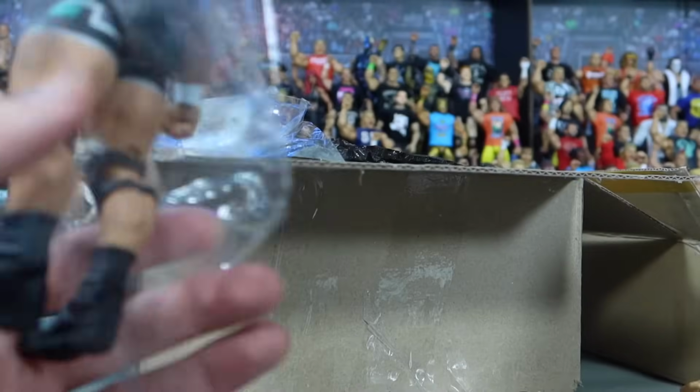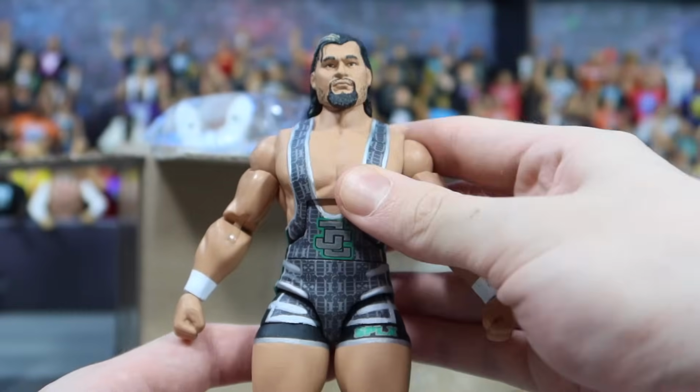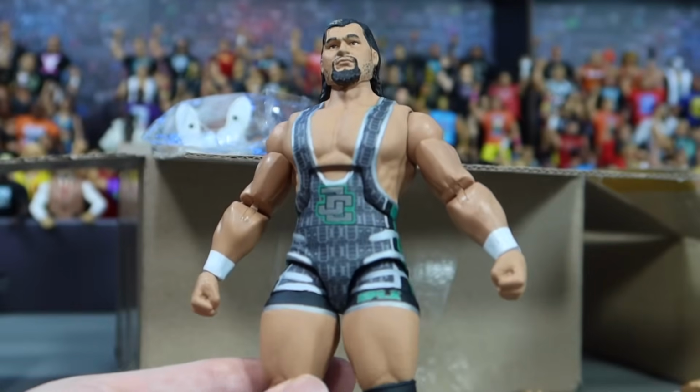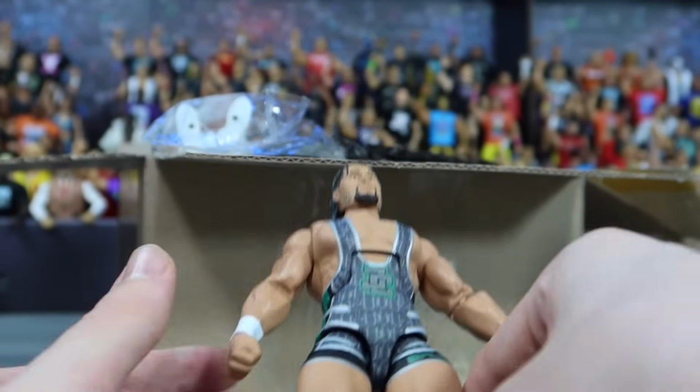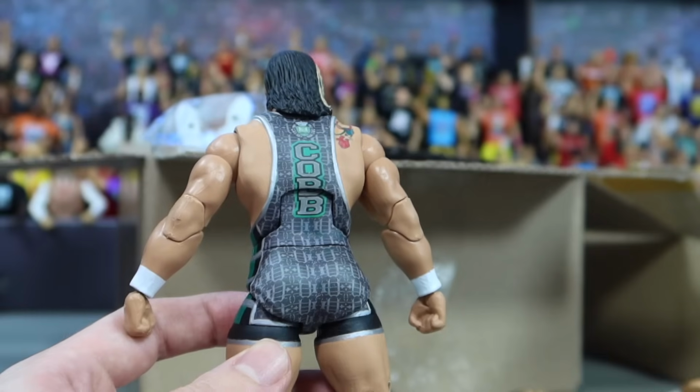We got also available Jeff Cobb in this United Empire gear. Very, very cool, very detailed. And I got the green Jeff Cobb attire for WrestleMania in the match with Kurt Angle. So we're making this one available here in this batch.